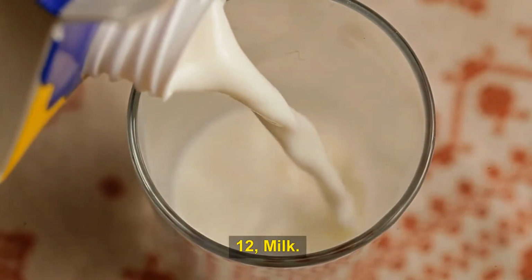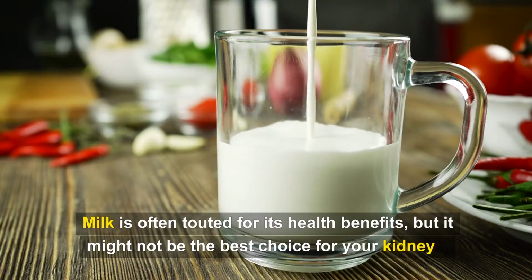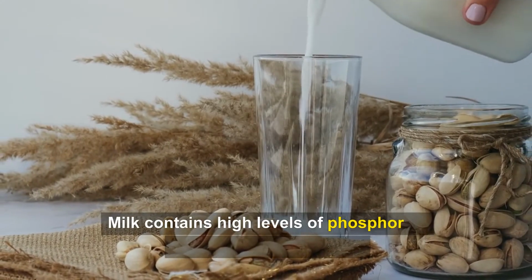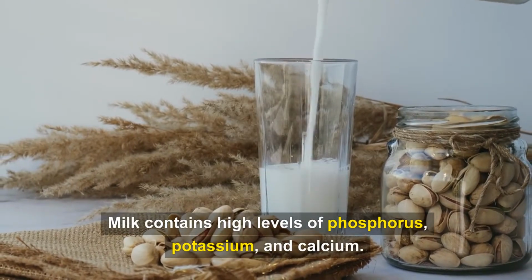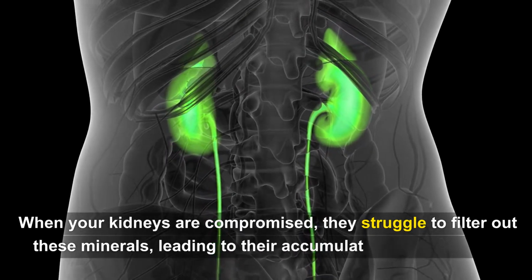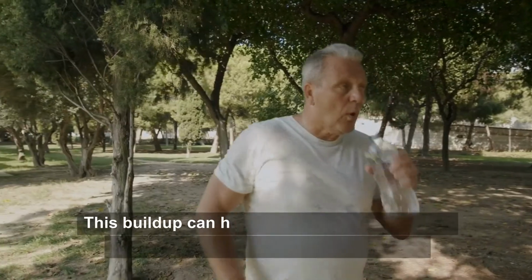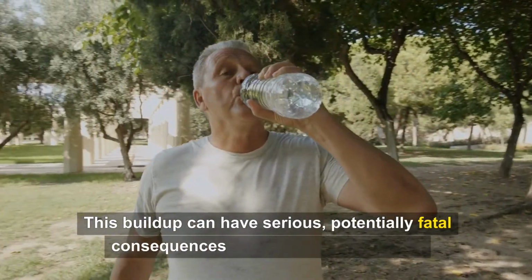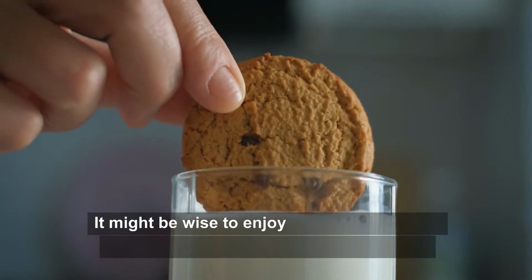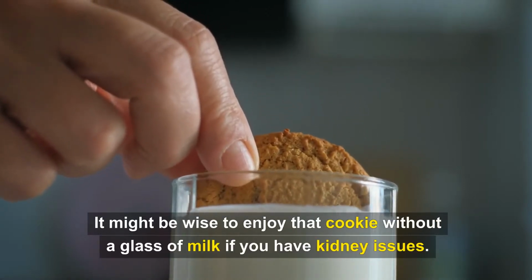12. Milk. Milk is often touted for its health benefits, but it might not be the best choice for your kidneys. Milk contains high levels of phosphorus, potassium, and calcium. When your kidneys are compromised, they struggle to filter out these minerals, leading to their accumulation in your blood. This buildup can have serious, potentially fatal consequences if not managed properly. It might be wise to enjoy that cookie without a glass of milk if you have kidney issues.